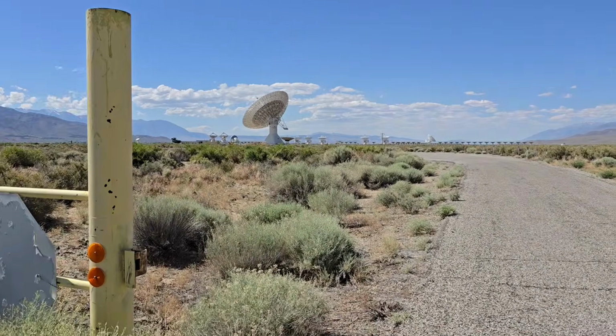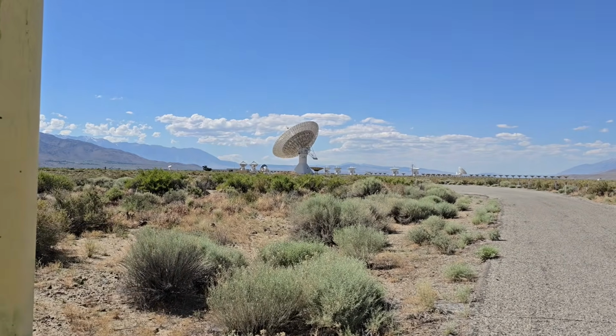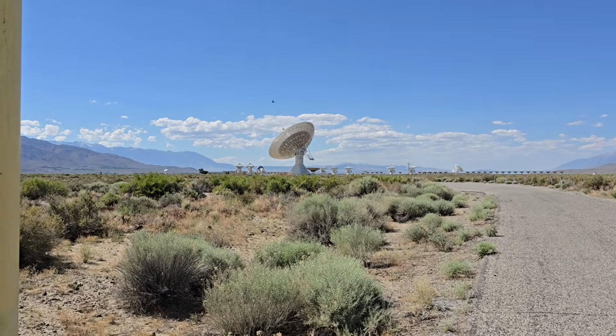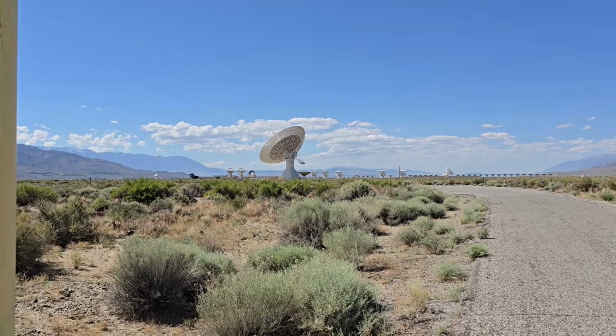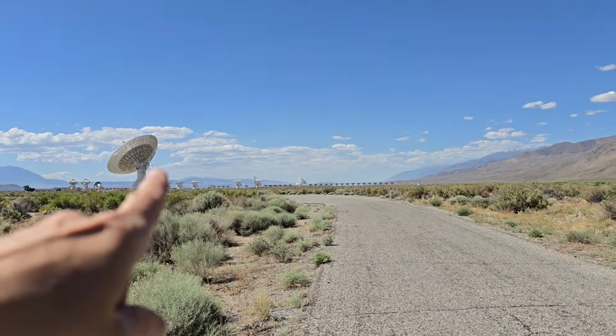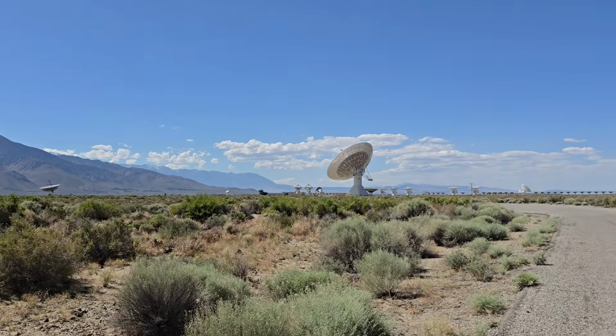But before I leave, well, it didn't say I can't film from outside the gate. And I just read in that brochure that I think that telescope there is one of the biggest in the world. It's 130 feet across, and I guess it's on tracks, so it can be moved nearer to or farther away from all these other radio telescopes. There's a whole bunch of them in this field out here, which makes sense because there is close to 0 light pollution out here in this valley.